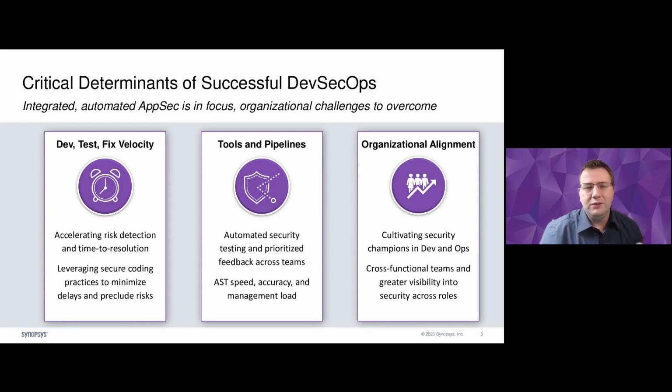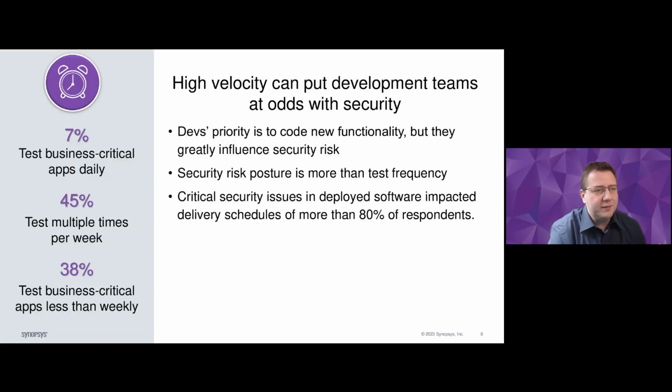Ultimately, this is driven by a need for greater visibility into risks so that we can generate a clear assessment of risk at every stage across the SDLC, across our pipelines, and keep those pipelines flowing securely. So we've got this idea that security can be at odds with the high velocity development that we've got going on over in engineering. I would caveat that with the idea that they conflict only when not planned nor implemented properly. So this is something that we can actually plan for, since our dev team's priorities are to code new functionality and to improve our applications.